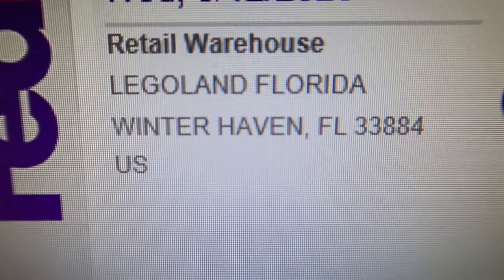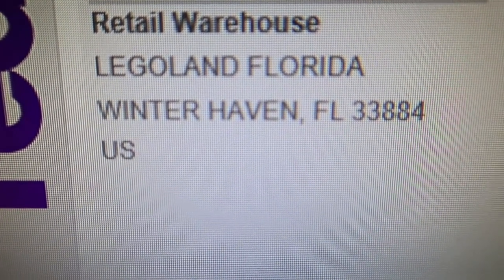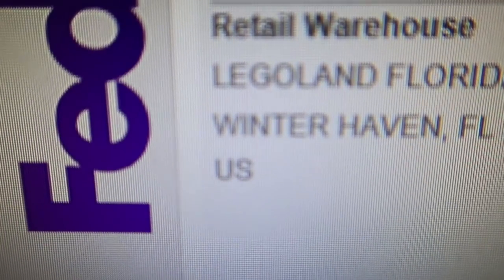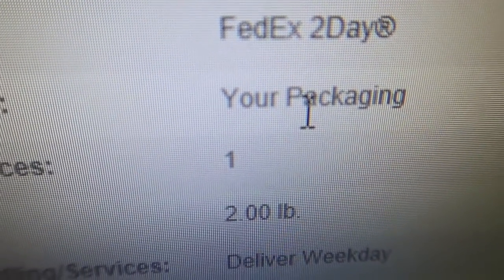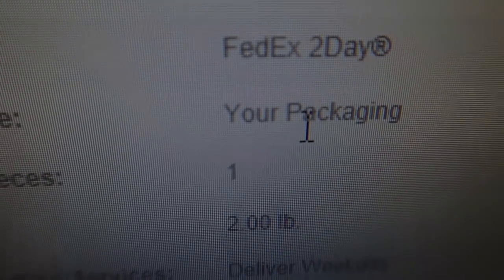So I have this package from Legoland Florida. I did not order anything from them, and I saw that it is on a FedEx vehicle in Green Bay, scheduled for delivery today. 2 pounds. They did the FedEx 2 days, so we'll see what it is when it gets here.